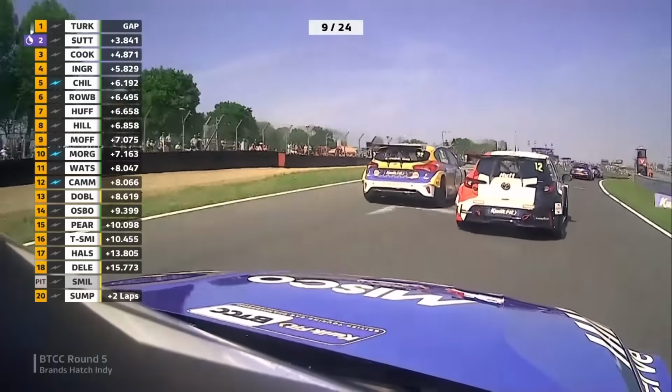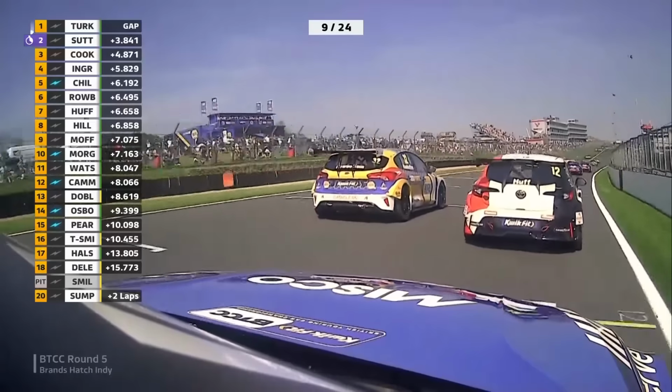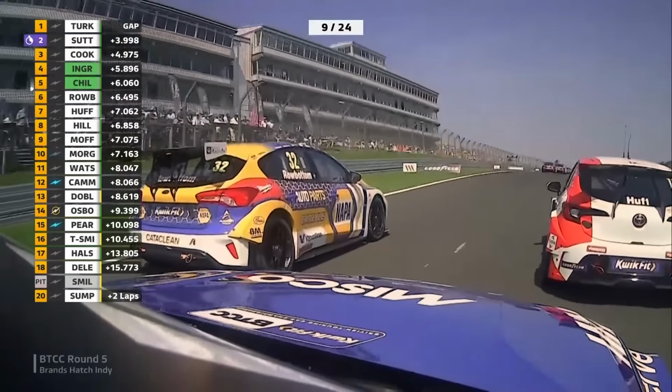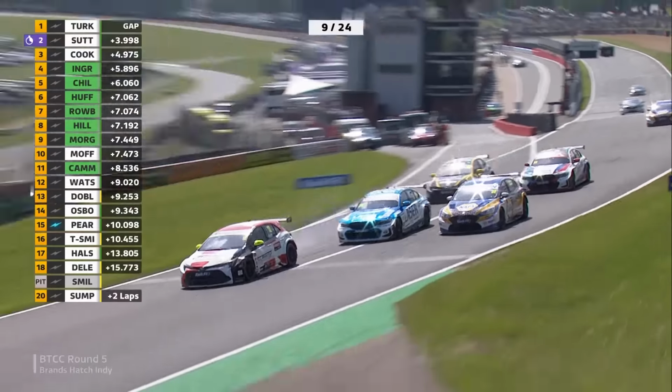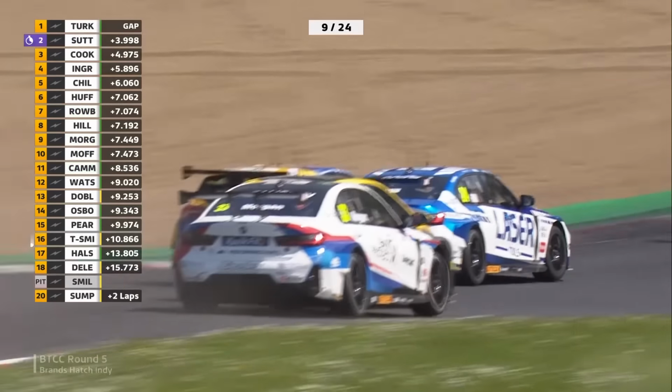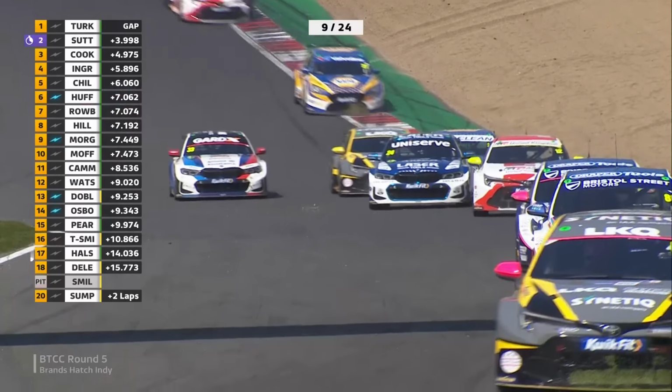clearways into Clark Kirby's on the inside line. Let's see what the gap is when he comes through. He's got to get past Rowbottom first of all, but he'll do that on the inside, and Jake Hill tries to follow. So Huff is just 7 seconds off the race lead. Now, granted, he's got to get past a few more cars, but he's got 16 laps to get through the traffic and find 7 seconds.